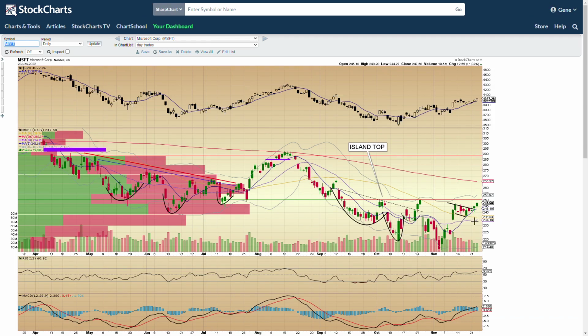Microsoft had a nice day yesterday. Had a decent week. It's held the 9 the whole time, pushing up. Decent looking MACD there on the daily.